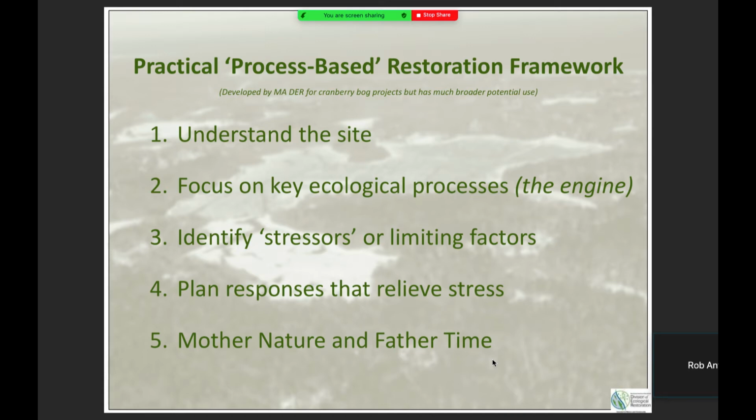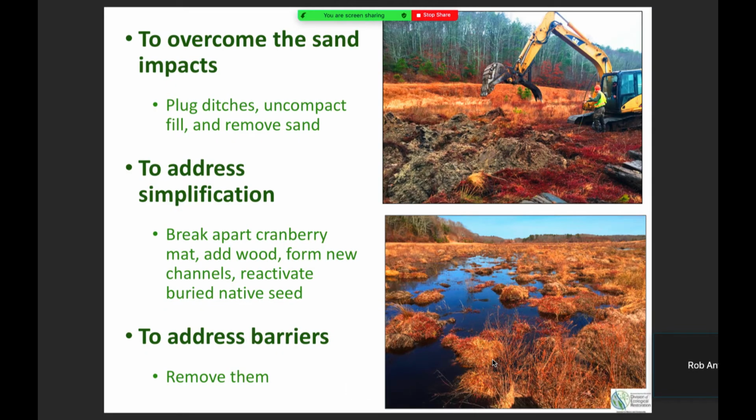Number 3, figure out how that's been interrupted by the last century of modifications by humans up there. You've got that undersized culvert, you've got a crushed culvert, you've got 50 acres of cranberry farms and all the ditches and berms and water control structures, and they've got sand on top of that. You've got to inventory all that. And that then allows you to plan how you're going to address those comprehensively and logically to try to heal your patient. And then you turn the keys over to nature and give it time. That's Mother Nature and Father Time. That's the process. Okay?